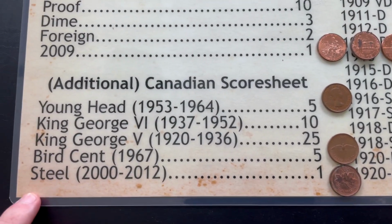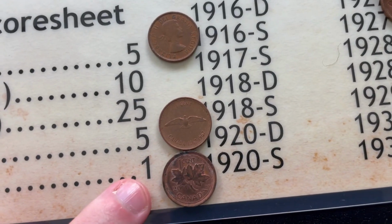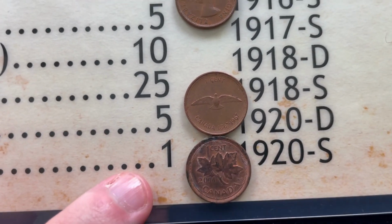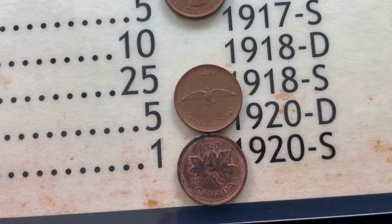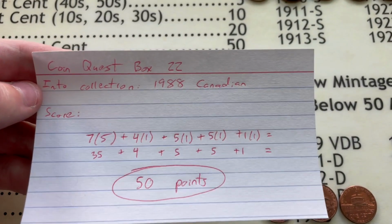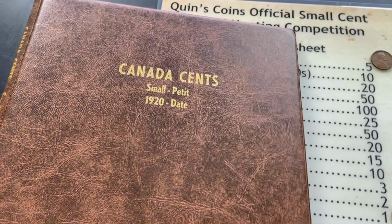And just recently, we actually started counting the steels from 2000 to 2012 as 1 point each because they are actually more difficult to find. We used to count them as -1 point, and we realized that's kind of mean to our friends up in the north. So we're going to count those for 1 point now. So the total score comes out to exactly 50 points. Now we can't forget that 1988 Canadian, which went into the collection, which I'll go ahead and show you now. And as you can see, guys, 50 points.